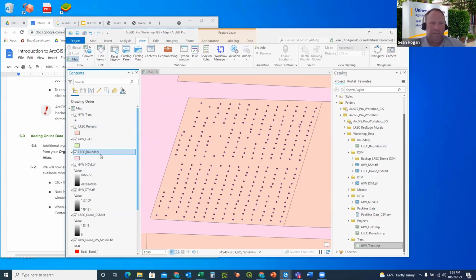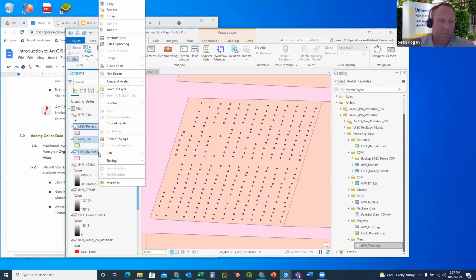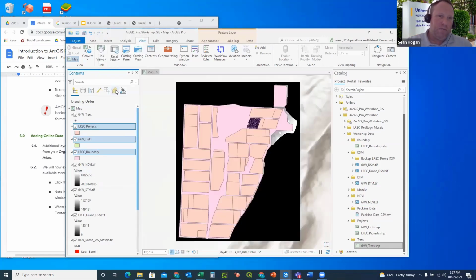So what we'll do now is we're going to control click each one of these. So click on the first one, the LREC projects, press control, click the 64 West layer, and control click the next one down, the LREC boundary. Then right click and you'll see all these options that you can use to find this data. One of which is kind of neat, is zoom to layer. And this will zoom to all three of these that have been selected. That's one way to try to locate data if you're not sure where it's at on your map. So if it's at the top, it should become apparent this way.